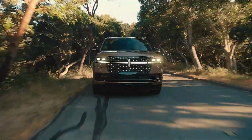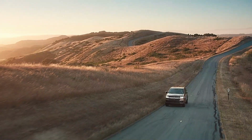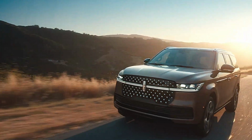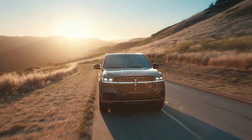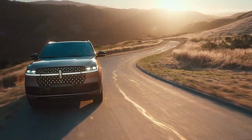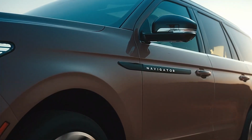Talking about the safety and driver assistance features, Lincoln's hands-free highway driving technology, Blue Cruise, is standard, as is its Co-Pilot 360 suite of driver assistance technology, which includes blind spot monitoring, automated emergency braking, and pedestrian detection.